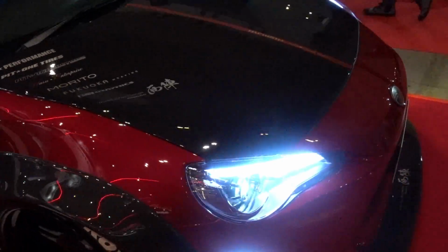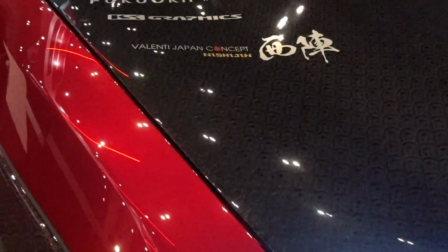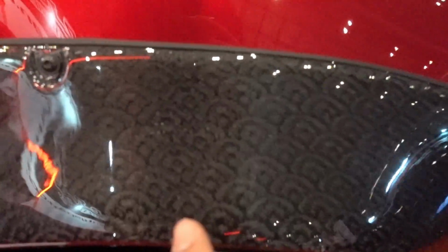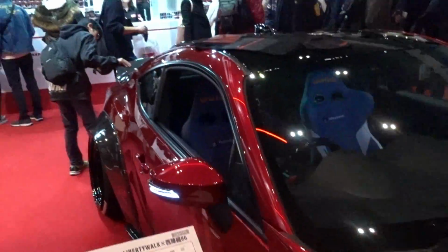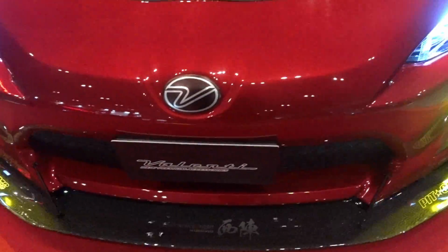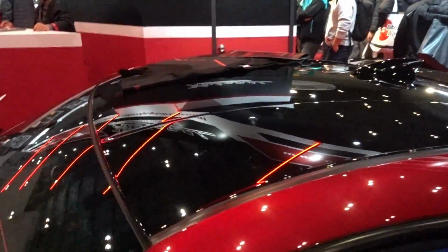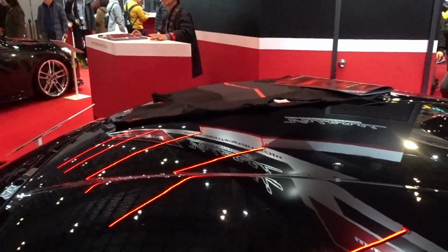Yeah. Check this out. So this is the Liberty Walk FRS. Look at the carbon fiber, the weaves on it. It looks like one of the Japanese fans. It's more obvious on the fender. Damn, look at that. That's so JDM. Oh, the whole hood too? Yeah. Dang, that's crazy. And the lip. Oh, they should have done the roof too. They just painted.